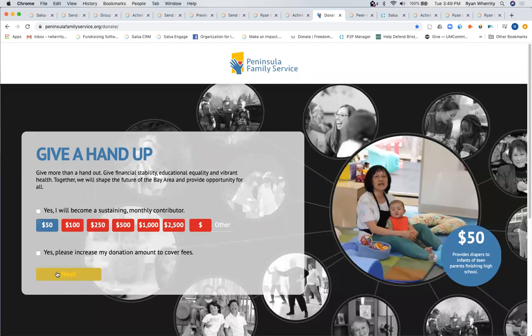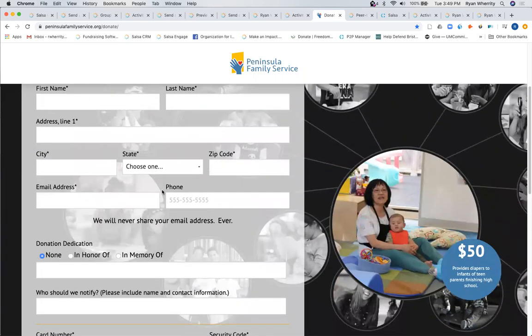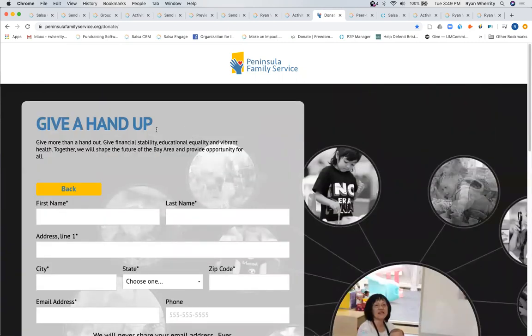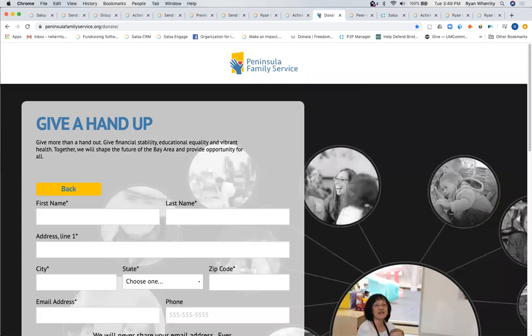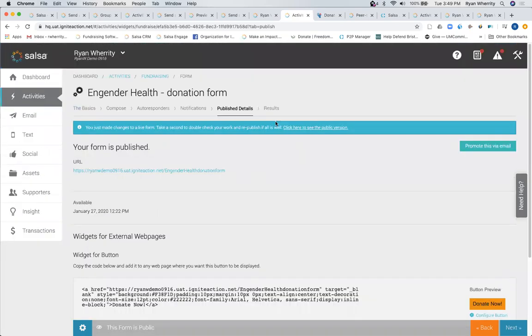I believe this one is a 2-step form. Yeah, so I'm selecting my amount, typing in my info, and donating. But really trying to keep the supporter in context throughout that whole process, not leading them astray or opening another tab or giving them any reason to doubt why they're donating, to hopefully lessen any kind of donation form abandonment.